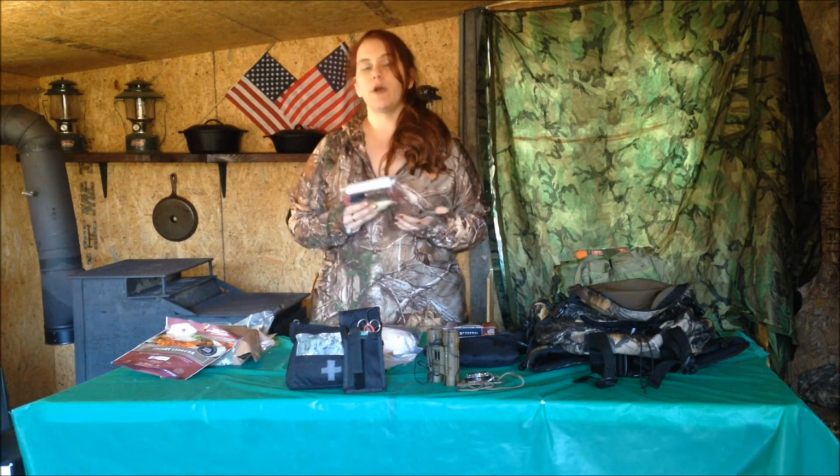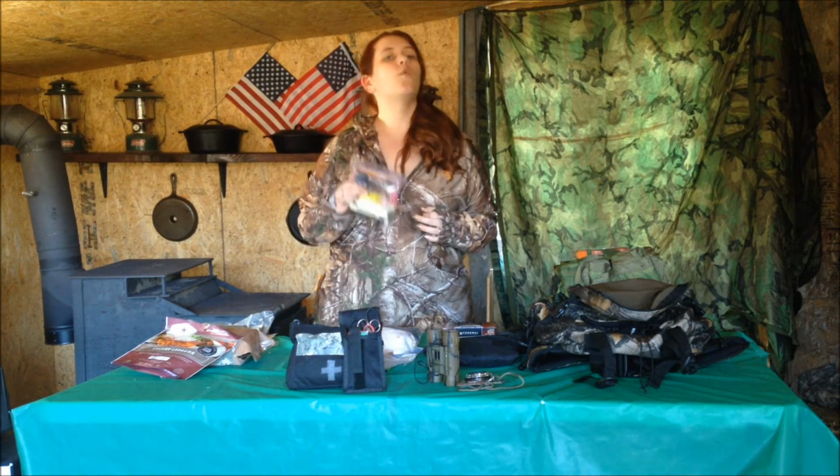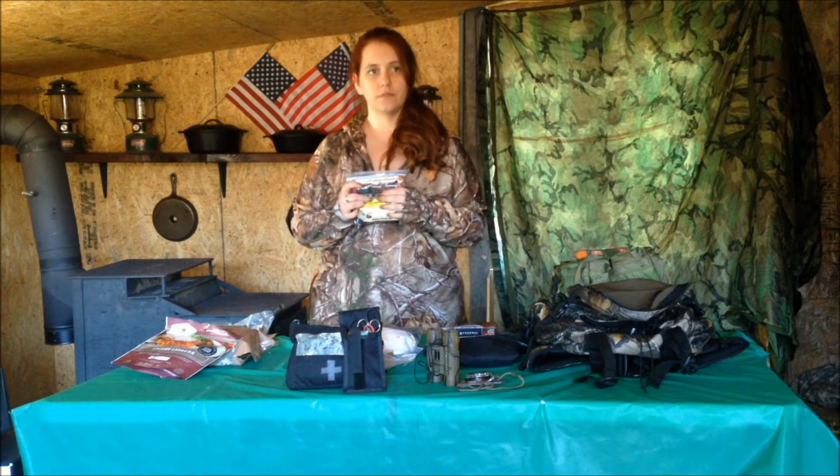First you're going to want some food on the go. Meat sticks, beef jerky, protein bars, energy bars. Just make sure that whatever you choose to carry, it's not high in sugar. Foods high in sugar will not sustain you for a long period of time.